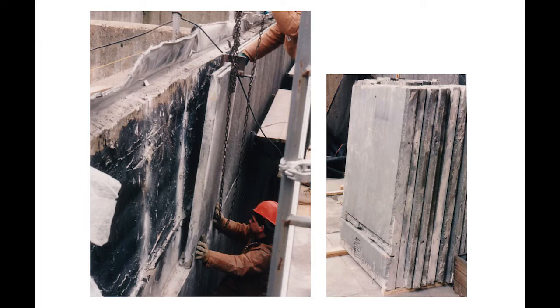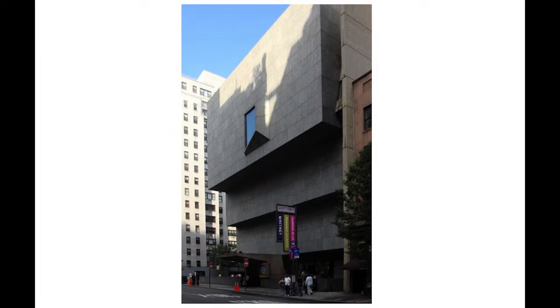All of the granite panel locations and conditions were documented, and the panels were removed, cleaned, and temporarily stored on site. Eventually, they were all reinstated with new connection hardware and fixings, but the original stone and all of the cladding was retained. Looking at building maintenance and conservation, there are a number of questions that come to mind.